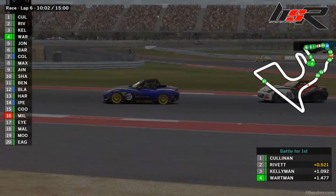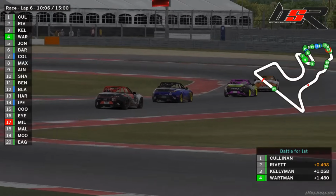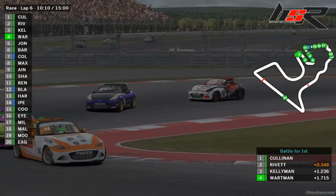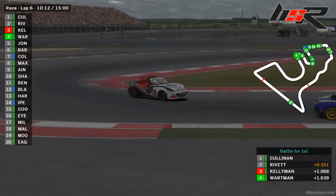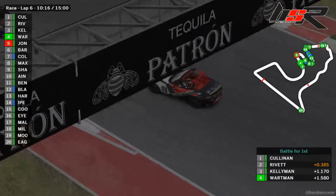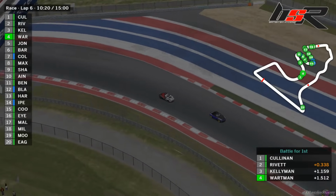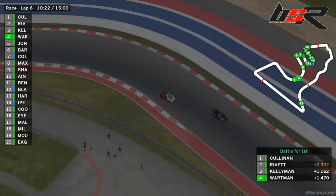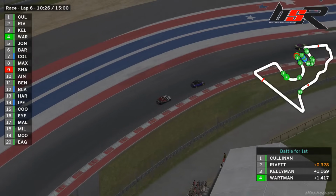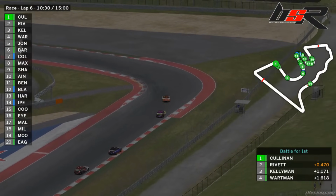Oh, look who's back in the battle for the lead. Yeah, Michael Wortman. He's just absolutely caught back up to the back of these guys. It was only a lap ago that he dropped off a little bit, but I think he's just put the hammer down. He's managed to catch back up, and at the moment we've got a four-way fight for the win possibly, or a two-car fight for the win, and a two-car fight for the final stop on the podium.